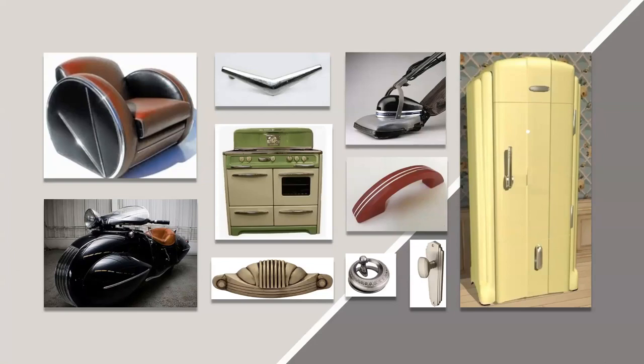The Art Deco style club chair from the 1930s, the 1934 Henderson KJ Streamliner motorcycle, an angled V-shaped pull, a colorful 1950s oven, which is a Wedgwood four-burner oven from the 1950s, offered in various custom unique colors like green, a cup pull appearing like the grill of the motorcycle, an Electrolux vacuum cleaner from 1937, a red plastic pull with white stripes running down the middle, a decorative door knocker with artistic details tooled into the design, a Charleston 1930s door handle with paneled flared details, and the enameled refrigerator, also with stepped out paneled flared details, made of metal covered with porcelain enamel. So clearly, Art Deco theme styling was popular and still inspires designers today.